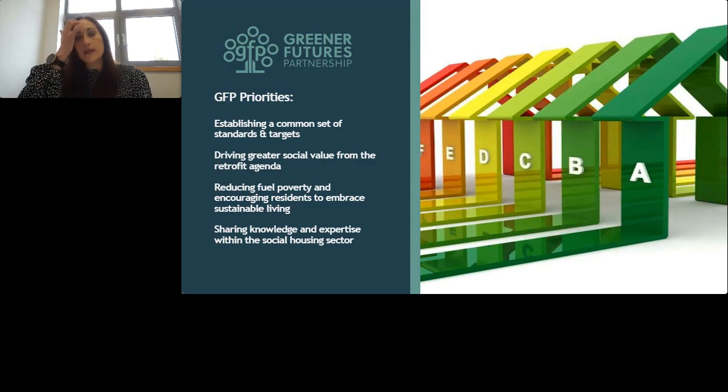Looking at some of the key priorities for the GFP, at the moment it is about establishing common standards and targets. So we're working to look at the different solutions across those different archetypes. Equally, we're looking at the issues associated with SAP. We know that BEIS has an action plan that's looking to tackle some of the challenges around SAP and EPC data. But equally, we're looking at whether there are other energy rating systems that will support the sector in terms of decarbonisation. So we're absolutely not looking to replace SAP, that's a key policy lever, but just starting to ask the question, what other tools could the sector use?